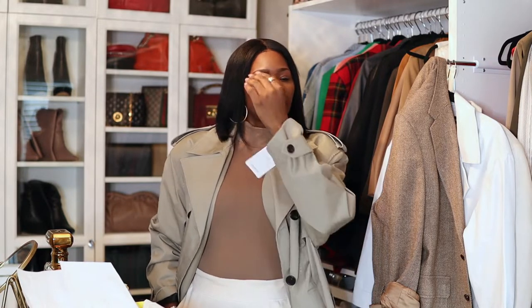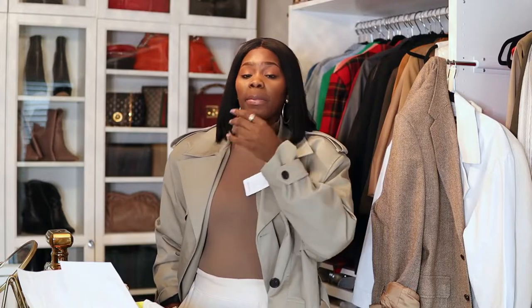But that's it, guys. If you are interested in this jacket, I will link some below from the Frankie Shop, and I'll link the one from MyTheresa, and I'll try to find some others from the Frankie Shop if you are going for an oversized look. Like I said, it's not for everyone, but it is an essential for your wardrobe. Make sure you have a trench coat in your closet.